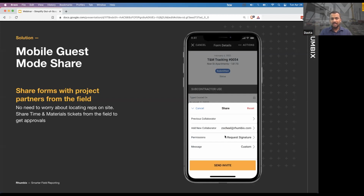And what we saw today is mobile guest mode shared with Rhumbix guest mode. All field users have access to this share action sheet, which allows you to share time and material tags right from the field. And that also eliminates the need to locate reps on site. It puts you in control of how you want to route this form, or how many users you want to share this with.